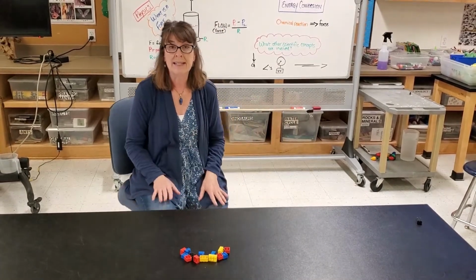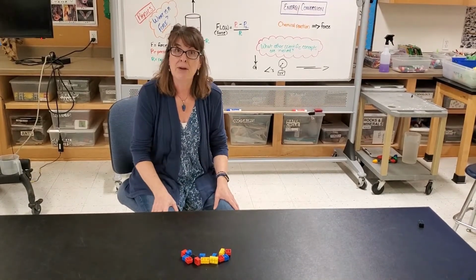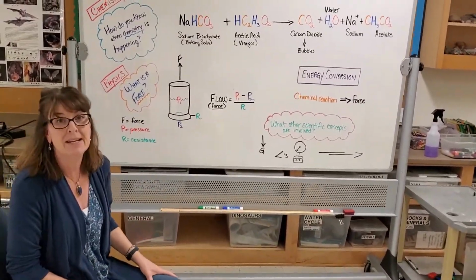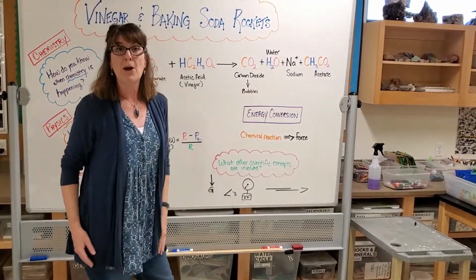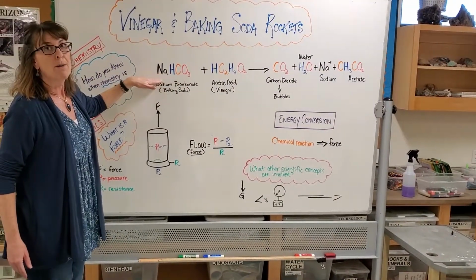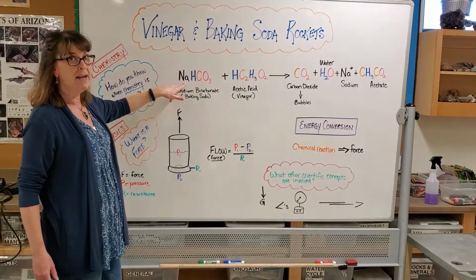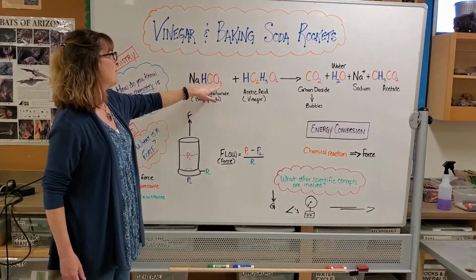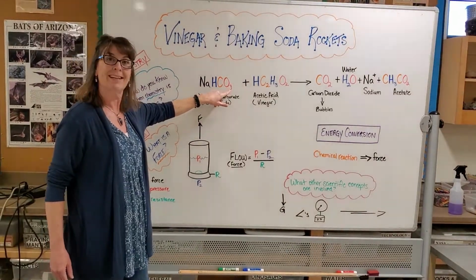And scientists like to write down what they're putting together and taking apart using chemical formulas and equations. And today we're going to be making baking soda rockets, and this is the chemical equation for baking soda rockets. We start with the formula for baking soda. Its fancy name is sodium bicarbonate, and it has one sodium atom, one hydrogen atom, one carbon atom, and how many atoms of oxygen do you think it has? 3, yeah, that's what the little 3 means.